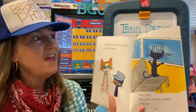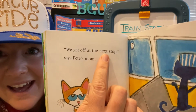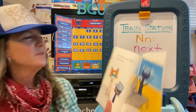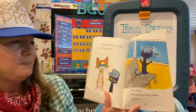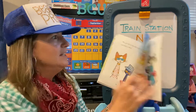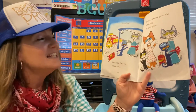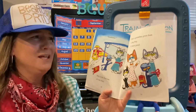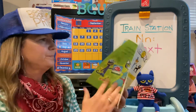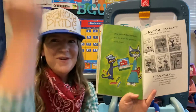We're getting off at the, there it is, next stop. There's next, N-E-X-T. Look up here, N-E-X-T, letter N, next. We're getting off at the next stop, says Pete's mom. Toot, toot. Pete looks out the window and sees Grandma. Silent cheer for Grandma. Pete is the first one off the train. Pete's grandma gives him a big hug. It feels so good. Pete loves riding the train, but he loves his grandma even more.